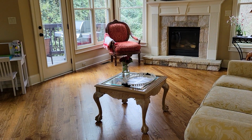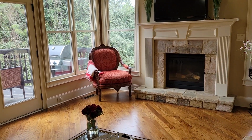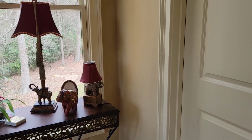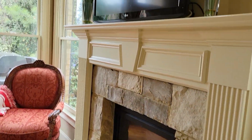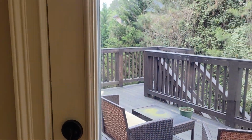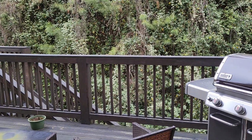You have a nice keeping room adjoining, connected to the kitchen. Yes, storage in there. You have a nice, beautiful fireplace right here in the keeping room. Private deck.